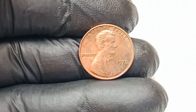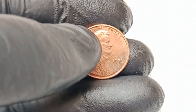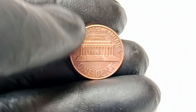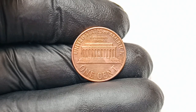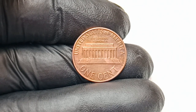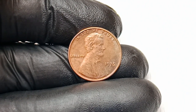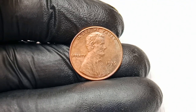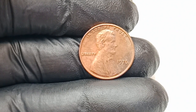Another error that deserves attention in the 1976 1-cent coin narrative is the off-center strike error. This occurs when the blank planchet, the disc that is struck to create the penny, is misaligned during the striking process. The result is a coin that features portions of the design cut off from the edge, giving it an unusual and visually striking appearance that captivates collectors. These off-center strikes are a hallmark of human error within the minting process and serve as tangible reminders of the complex interplay between machinery and manual operation during coin production.